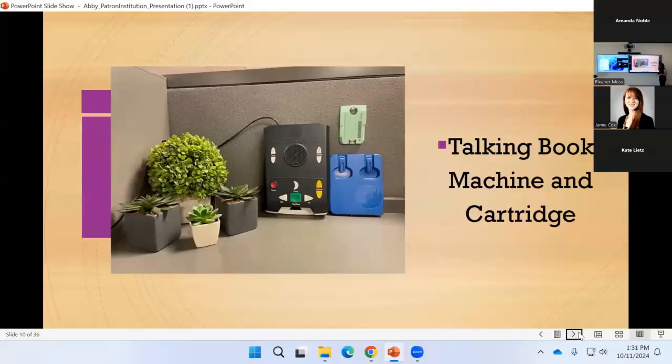This is just a little picture I took a long time ago when I was at my old desk. This is the wonderful little playback equipment that we send people out that plays the cartridge. This is what the cartridge looks like. It's just a USB encased in plastic so people don't lose them. And that plugs into the machine, and they hit the green button and it starts playing to them. There can be up to 10 books at a time on one cartridge. So if a patron had out 4 of these cartridges, they could have out like 40 books at a time, potentially.